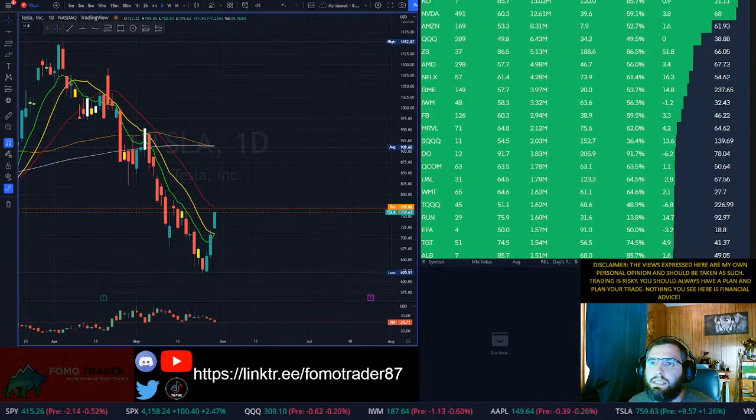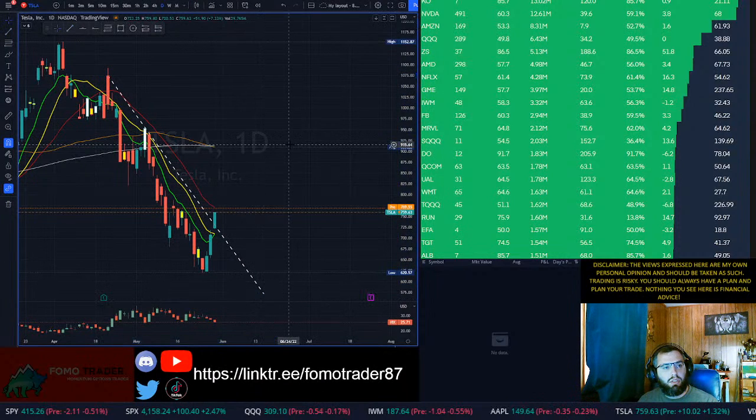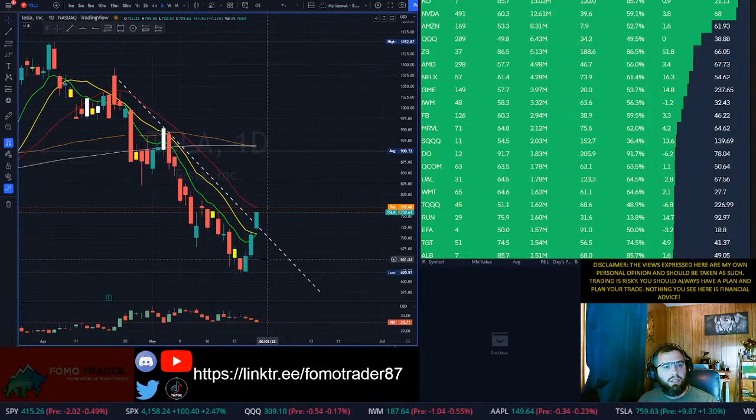So looking at Tesla here, I think we have some big upside potential with Tesla if the market will let it be that way. And what I mean by that is overall market sentiment. As you can see, we broke out of the downtrend here, making a move back to the upside.